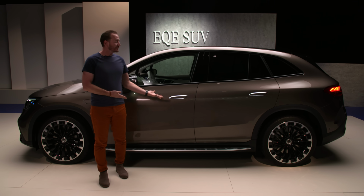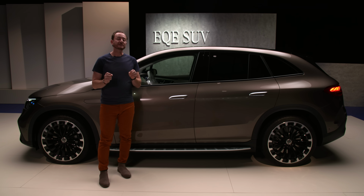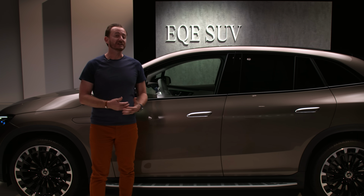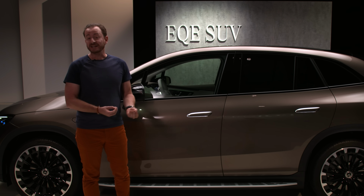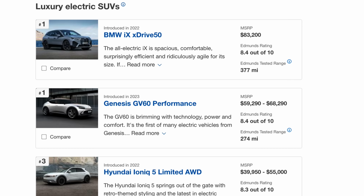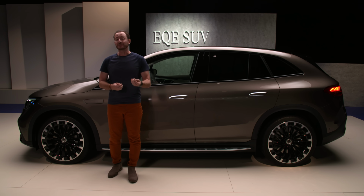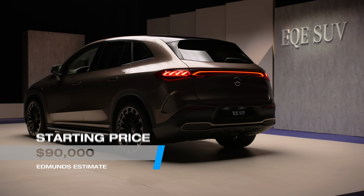Now, of course, the EQE SUV is not only going up against the Tesla Model Y, it will also challenge the BMW iX. And we find that to be a pretty good electric SUV. In fact, right now, it's rated #1 in our rankings for luxury electric SUVs. Mercedes says the EQE SUV will be out and available in March of 2023.